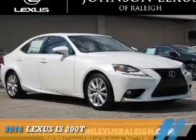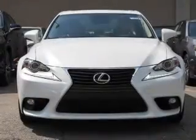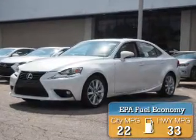This could be the vehicle you're looking for. It's powered by a 2-liter 4-cylinder engine and an automatic transmission. Great fuel efficiency saves you money by requiring fewer trips to the gas station.